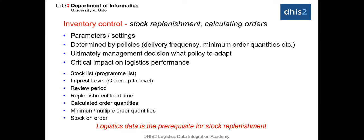But of course, I think this is an excellent strategy. You can't manage stocks without having the basic logistics data. You're not able to calculate your order unless you know your stock on hand, your issued stock and your stock receipts. So the first step is to implement the first WHO package, which will lay the foundation on which the advanced packages can be built, or which will allow you to integrate DHIS2 with an upstream LMIS, which will then provide those additional data, settings and parameters.